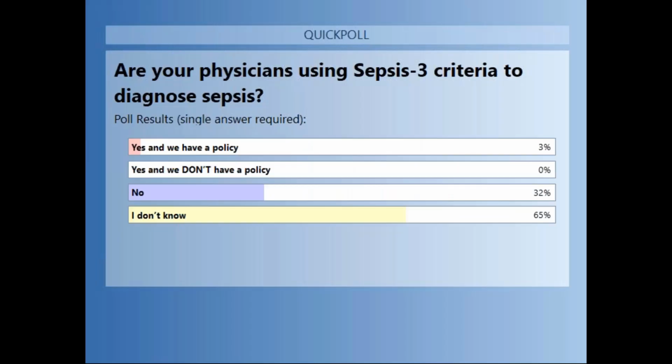Okay, Christy and our polling audience, we've got answers all over the place. We do have 3%, so a very small percentage, saying yep, our physicians are using Sepsis 3 criteria and we have a policy. We have 32% saying nope, they are not using Sepsis 3 criteria. And the majority at 65% does not know.